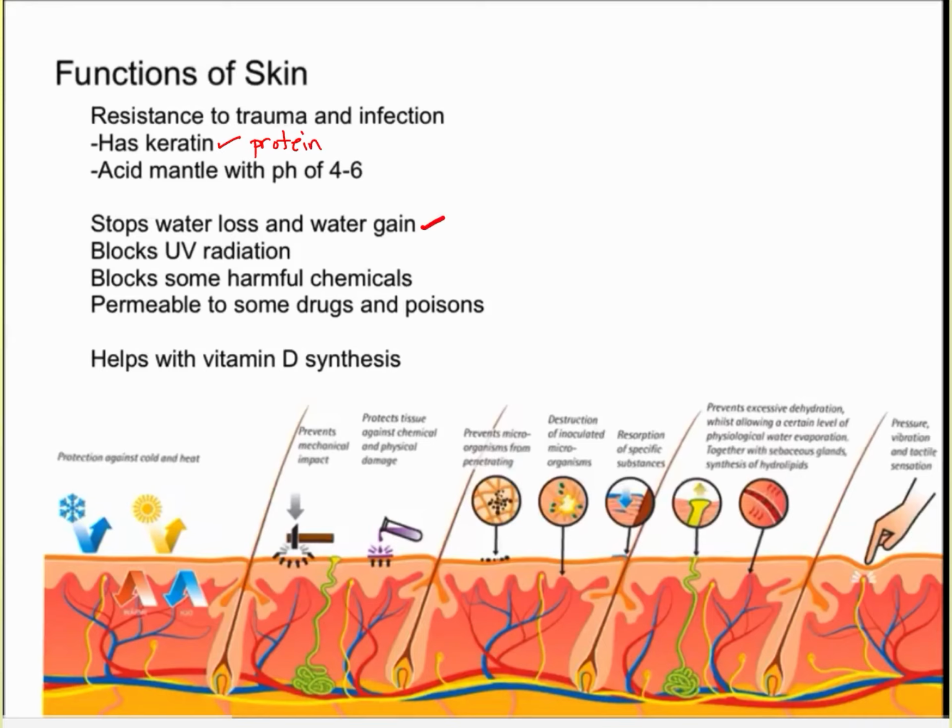Your skin helps to block UV radiation. This is another protective mechanism because there's built-in pigment in your skin called melanin that absorbs UV. We'll talk about that. This is your physical blocking chemicals.